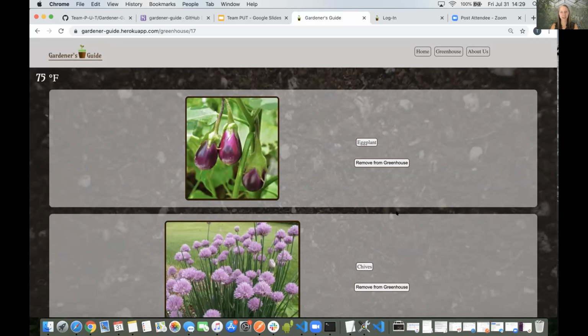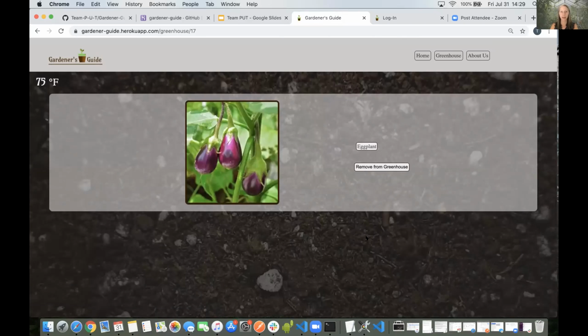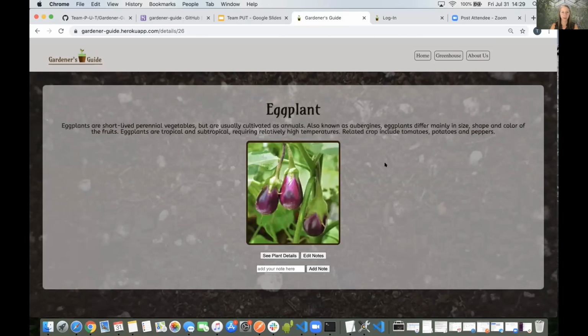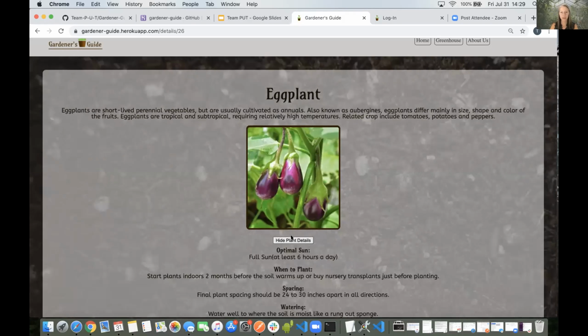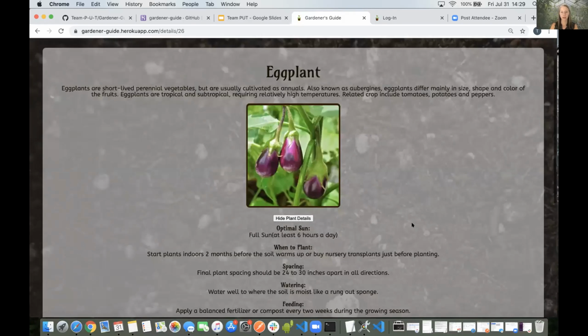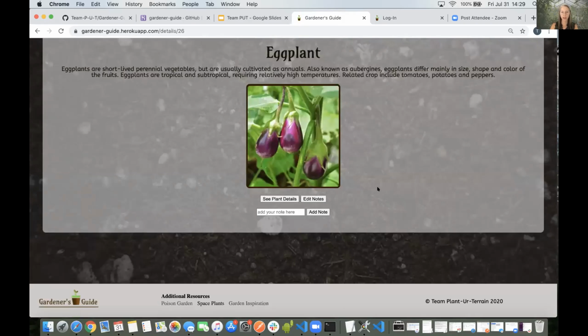So let's see here. We can quickly remove something from the greenhouse if we're no longer interested in that. And we also have the ability to check out the details again. So let's do that. So we come back here. This time we just see the description and the picture. If we want, we can choose to see all those details again. Here they are, the same stuff we saw on our original search page. But let's go ahead and hide those.